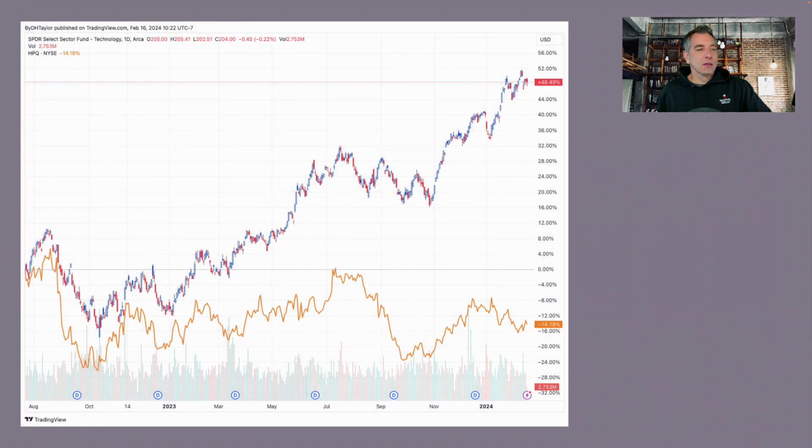Finally, wanted to take a look at HPQ versus, this is XLK stock, is the bar chart. HPQ is the orange line there, negative 14%. You're getting almost nothing, but you're still getting about 4% yield from the dividends alone. That's interesting, but it's not enough to drive HP stock higher.